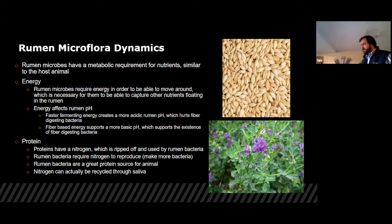If you take away the energy source for your truck, which might be diesel, it's not going to move anymore. If you don't eat energy anymore, you're not going to be moving anymore. So in order for bacteria to move, they need energy. And in order for bacteria to acquire other nutrients, they need the ability to move. And so what happens is the bacteria, they eat the energy, now they're able to move. They create a waste product that is called a volatile fatty acid.